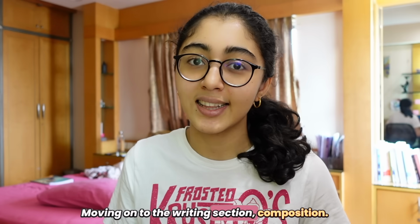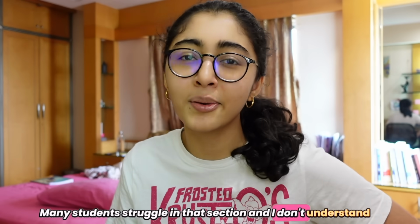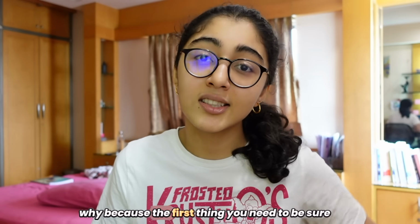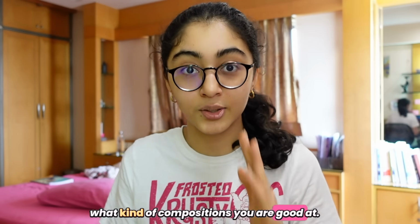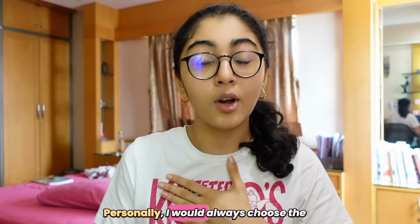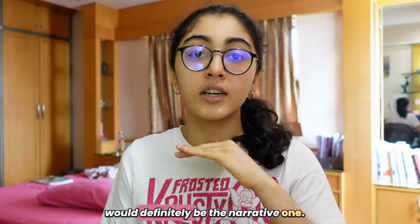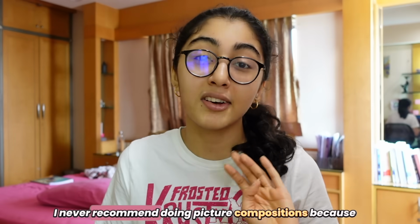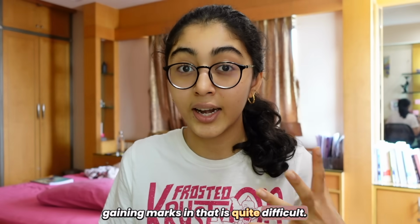Moving on to the writing section, composition. Many students struggle in that section and I don't understand why. Because the first thing, you need to be sure what kind of compositions you are good at. Personally, I would always choose the descriptive one, and my second option would definitely be the narrative one. I never recommend doing picture compositions because gaining marks in that is quite difficult.